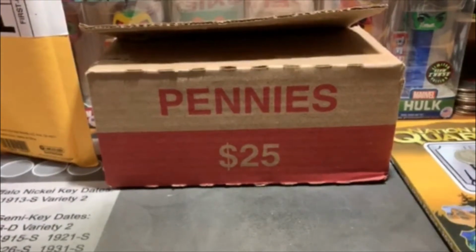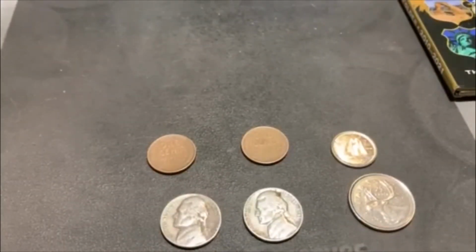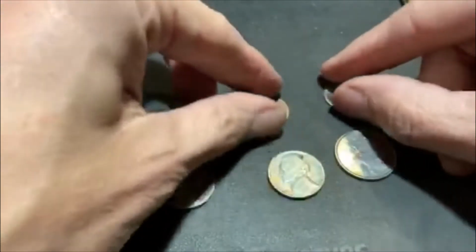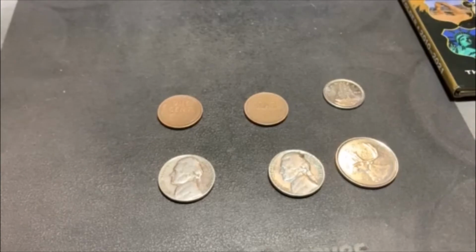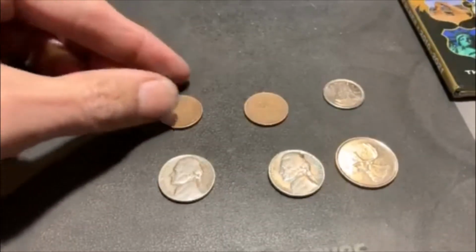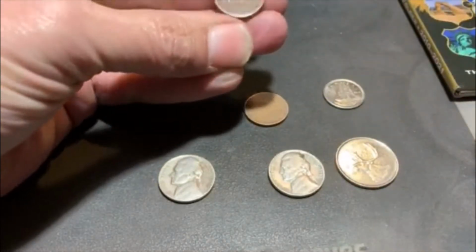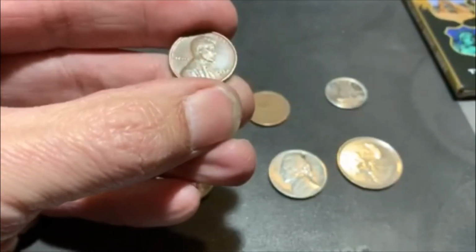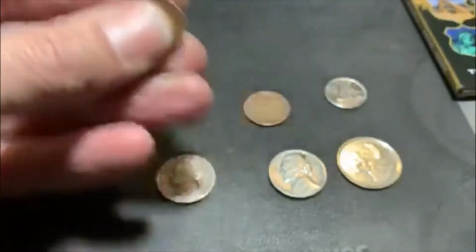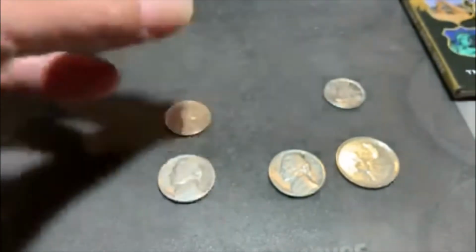So now let's pan down here to our weekly work finds, which, as I told you in the past few weeks, guys, they've been pretty sparse. And I can't believe I actually found some Wheaties today. We do have a new guy at work, and hopefully he gets put into the mix, and I will be able to take a look a little closer. So let's start with the pennies. As usual, I did not look at the dates. I just see that there's a wheat there, and let's check it out. All right, our first one is a 52D. And our second is a 55D.